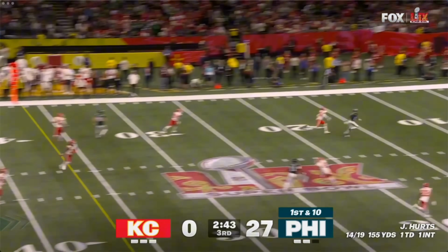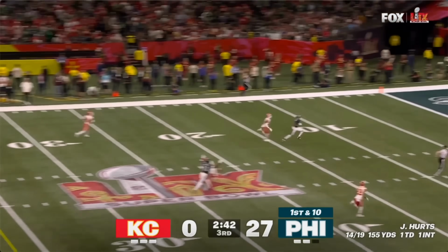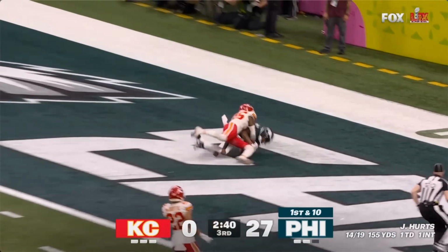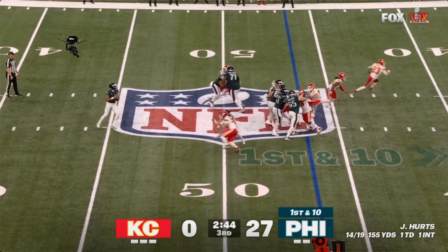Even though there was not a touchdown scored that drive, it was a field goal. It took a lot of time off the clock. It has the defense out of sync. The Chiefs' offense is not on the field. They come back the next drive. It's 27-0 now. This is the dagger.